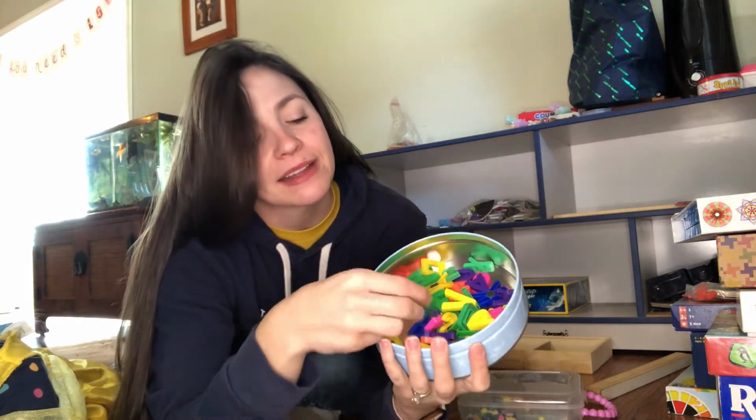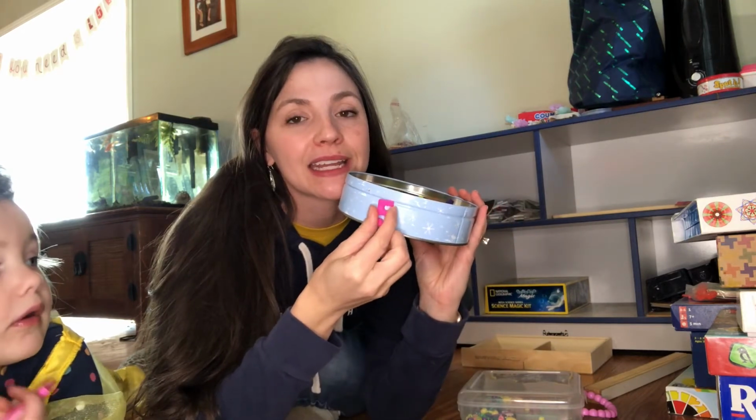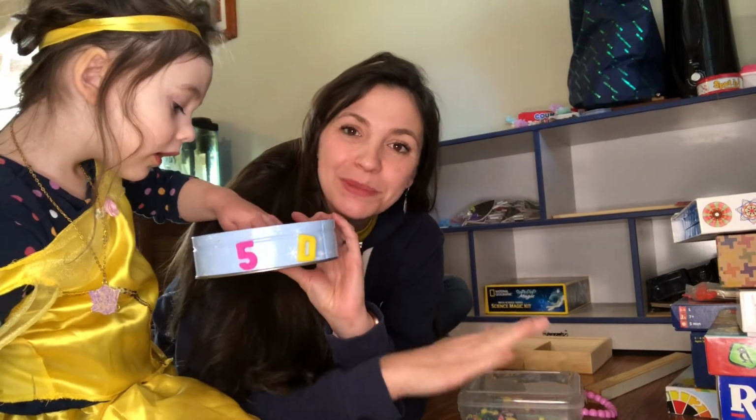So I put these magnetic letters in this magnetic tin, thinking that maybe she could use the magnetic tin itself to have the letters. But she seems most interested in putting them in the refrigerator or pressing them into Play-Doh. So, you know, it is what it is.